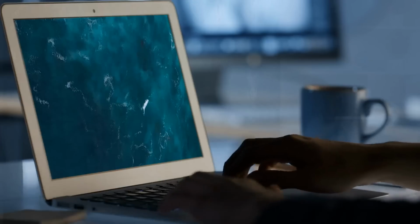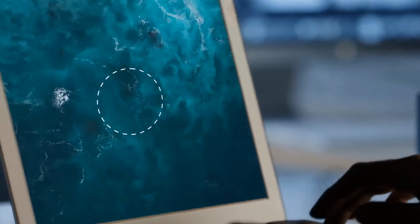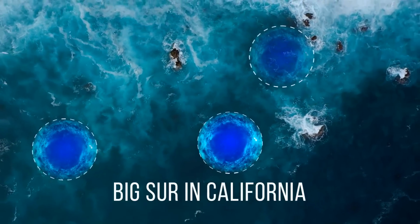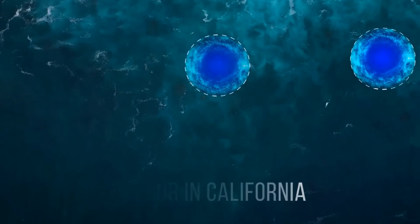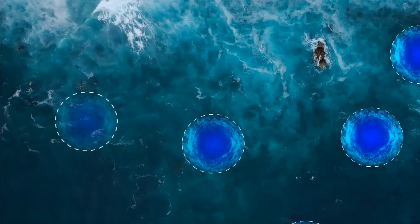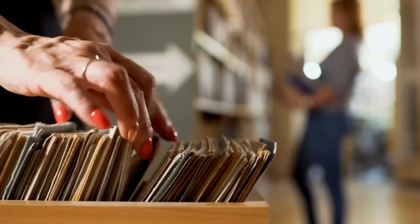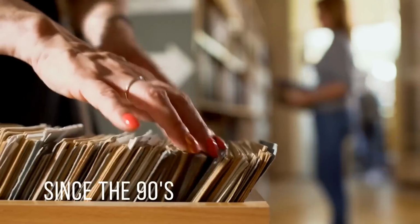You rub your eyes, trying to make sense of everything. Perfect circular holes in the bottom of the ocean floor off the coast of Big Sur in California. You have no idea how this happened, even though you're a marine biologist who's been practicing it for years. You go through some of the old records and find out that these holes have been around since the 90s.